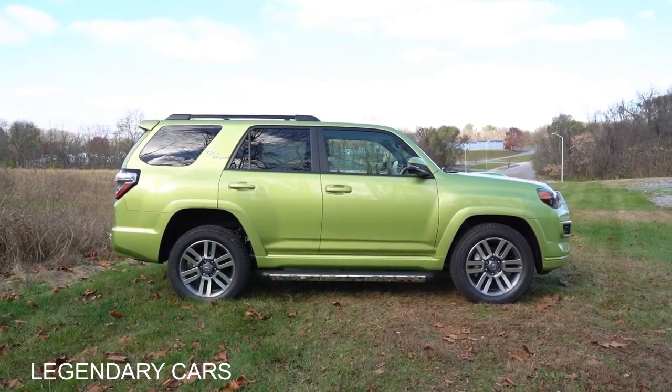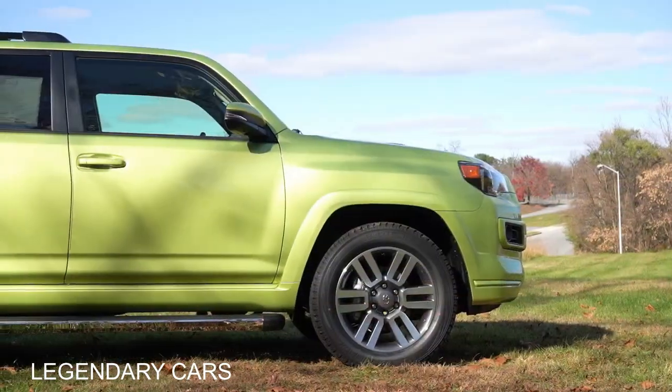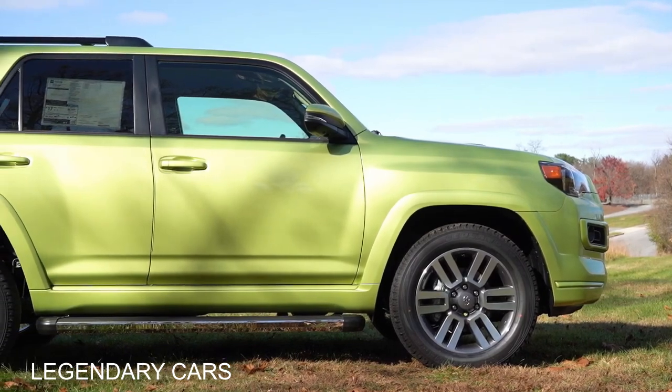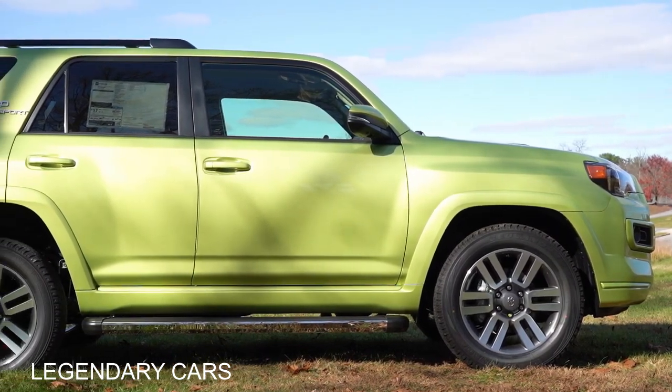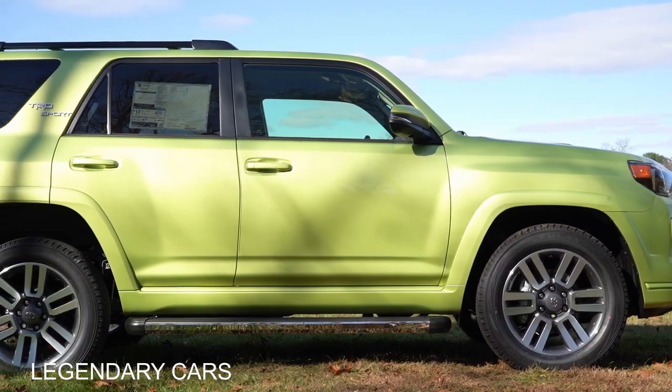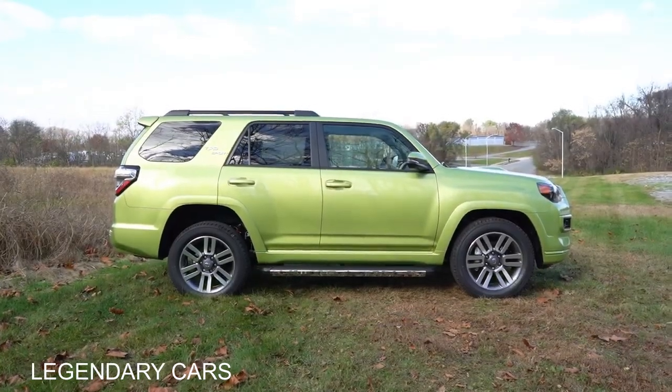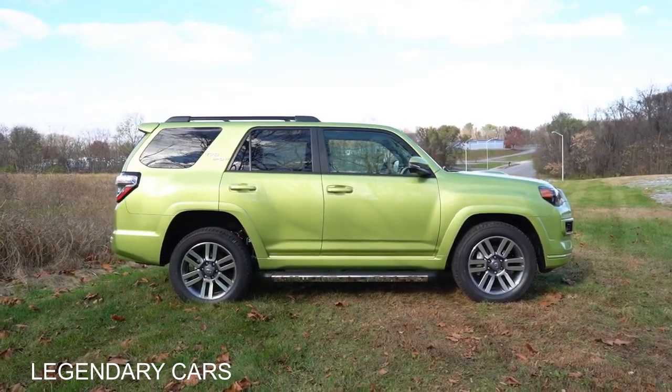Taking a look down at the wheel configuration, 20-inch alloys for the TRD Sport. And again, that's what you guys are looking at right now, but essentially 17-inch alloys for all the other trim levels, including that 40th anniversary edition. So we do have one of the bigger sized wheels, so that is pretty cool. But anyways, that about rounds out the side profile. Let's now go ahead and make our way to the back.